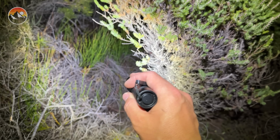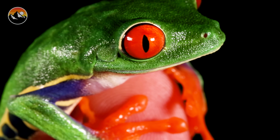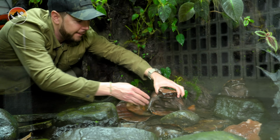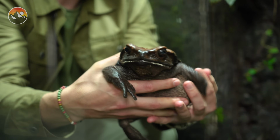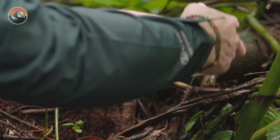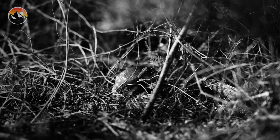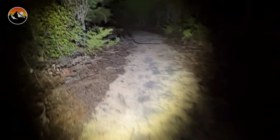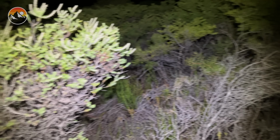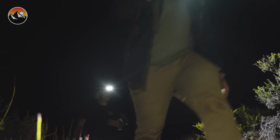All my life, I've been a frog nerd. And I've been able to track down iconic species like the red-eye tree frogs and poison dart frogs of Central America. And I've also gotten hands-on with all different kinds of toads, from giants to the most colorful, like this extremely rare harlequin toad. However, the turtle frog has always been my grail animal, and tonight is the first time in my career I'll have a shot at catching one. But if we're going to do that, I'll have to rely on all my years of experience and animal catching tricks to track one down.